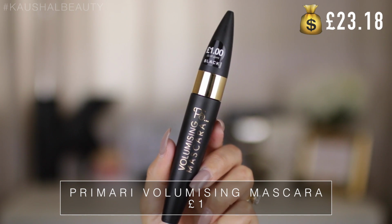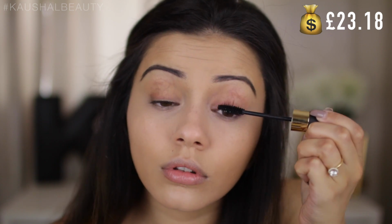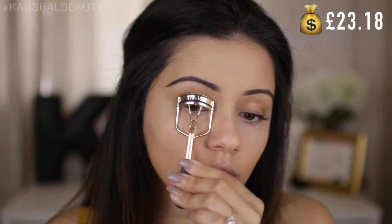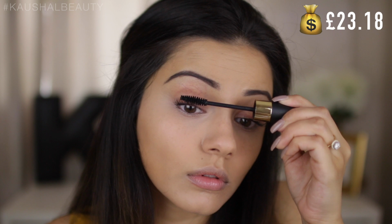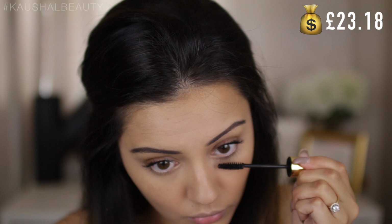Moving on to mascara, I'm using the Primark Volumizing mascara, and this, to be honest guys, I didn't really like, but it was only £1, so I can't ask for the most amazing mascara in the whole entire world. I personally would have switched out my primer and gone for a better mascara, just because I love my lashes to look really big and volumized, and not like this.